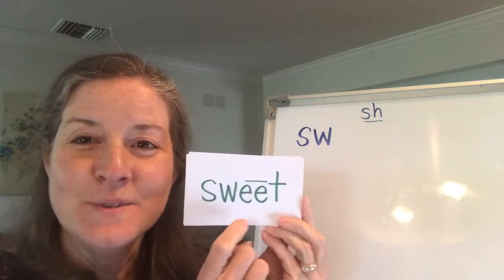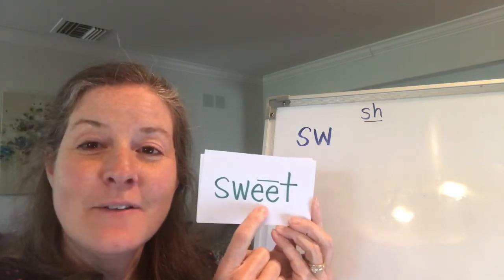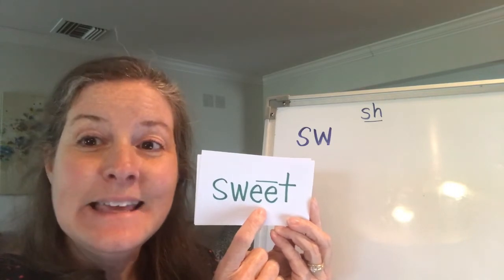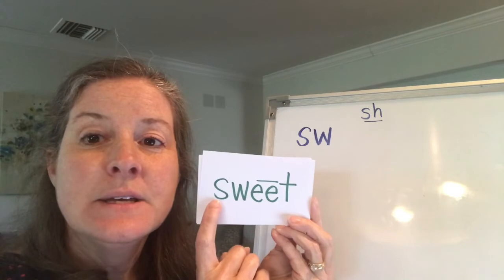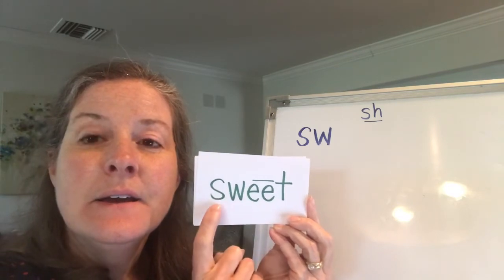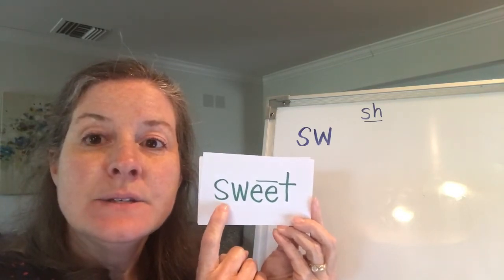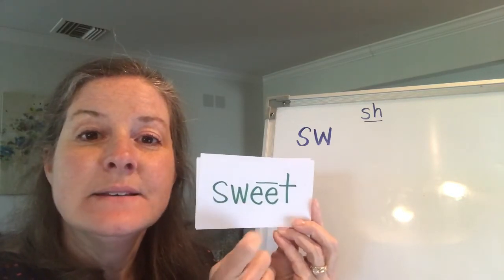All these rules we need to learn. Okay, so when you have double E's together like this, it says the sound of the letter. So it says E, E, it's the long E sound. So it's sw, eat, sweet. The candy was sweet. Read it again with me. Sw, eat, sweet.